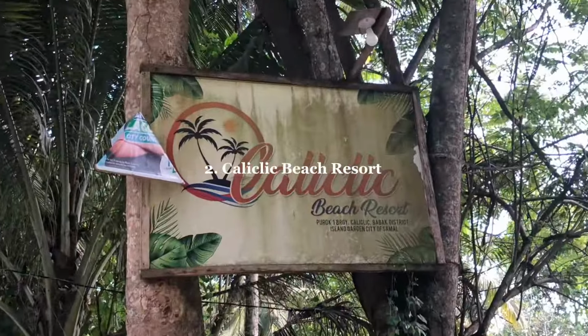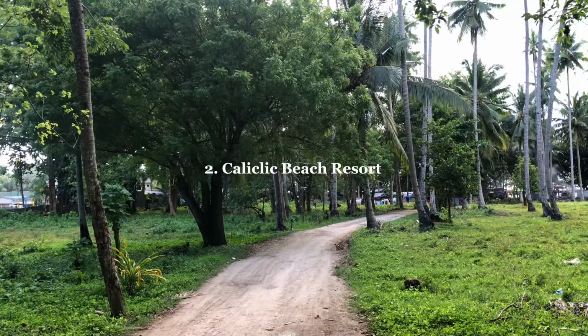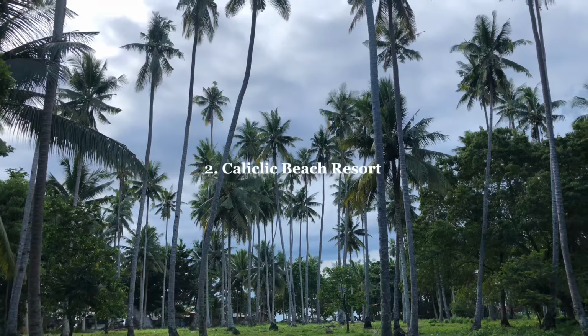Now we're going to Caliclic Beach Resort. Actually guys, they're next to each other, and if you don't like Isla Beach Resort, you have this option too. So this is what it looks like. Come on, let's go in. So guys, we're now inside the resort. This is Caliclic Beach Resort, and I believe you can choose this because their entrance fee here is really cheap. The places are also very cool, and it's really very affordable, guys. So yeah.